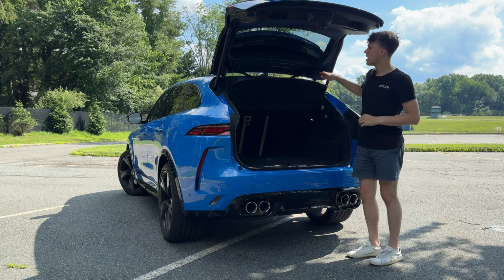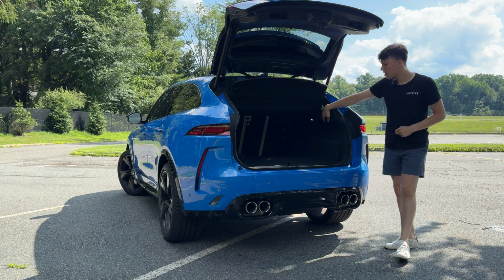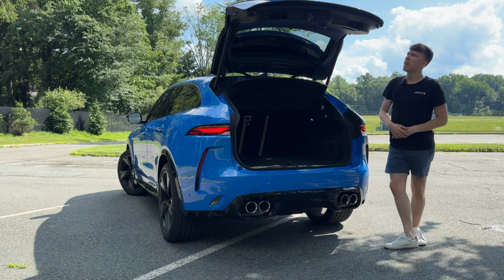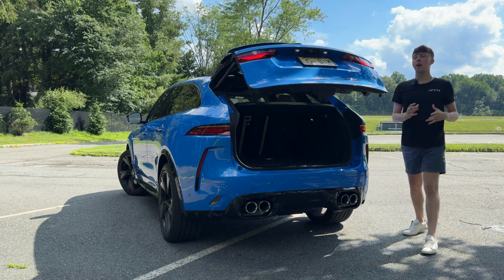You also are getting a nice cargo divider up here, as well as easy controls to fold your second row seats down over here. And honestly, the nice aluminum scuff plates, as well as the full power function, are really nice touches for this very fast and also very practical SUV.